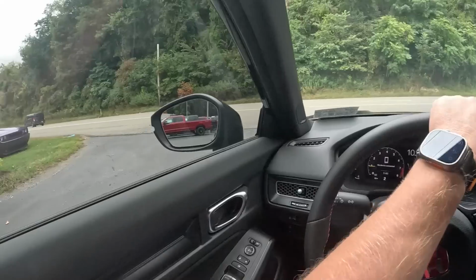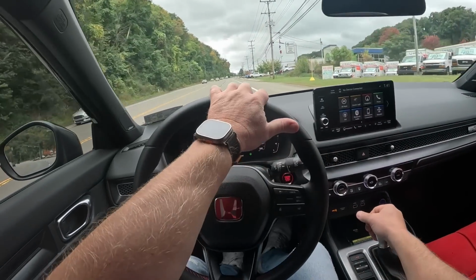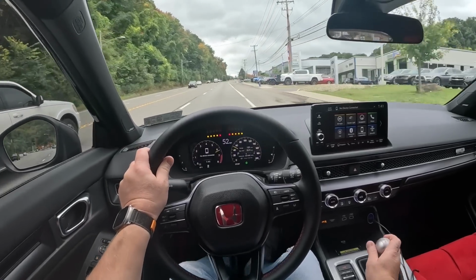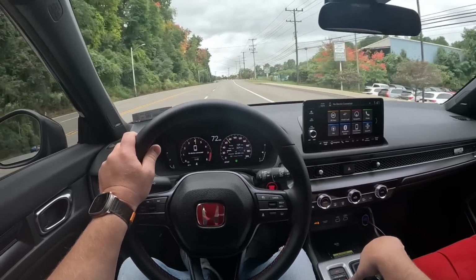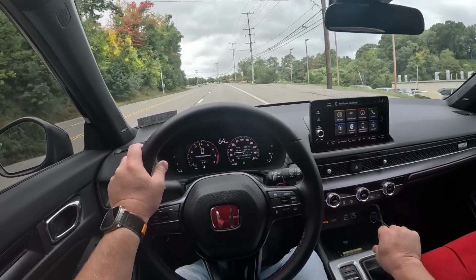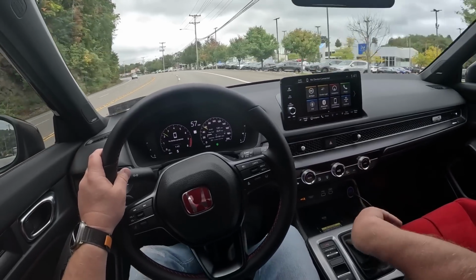It feels good to drive a manual again though. It does, I have to say. I'm not used to it. Oh, we got some shift lights there. I like that. Yeah, see, you can probably tell I haven't driven a manual in a while. I gotta learn to time the shifts. There we go. So 6-speed manual.